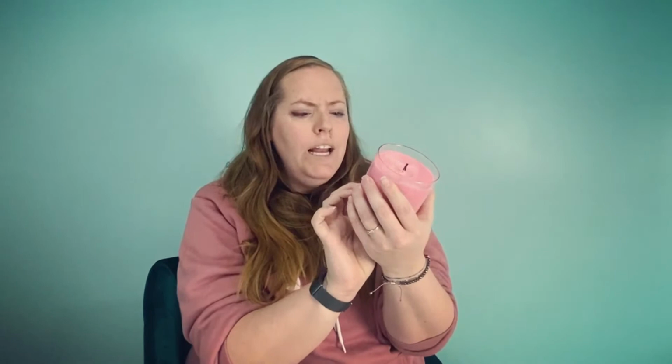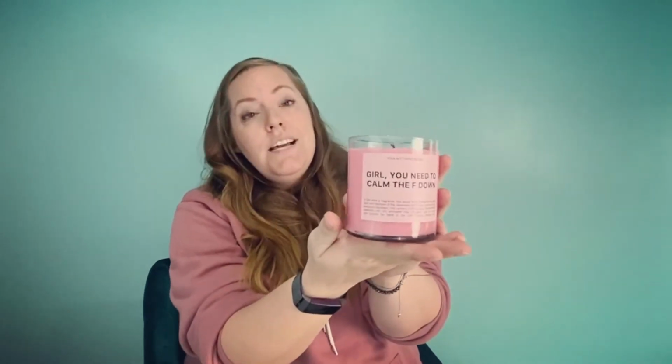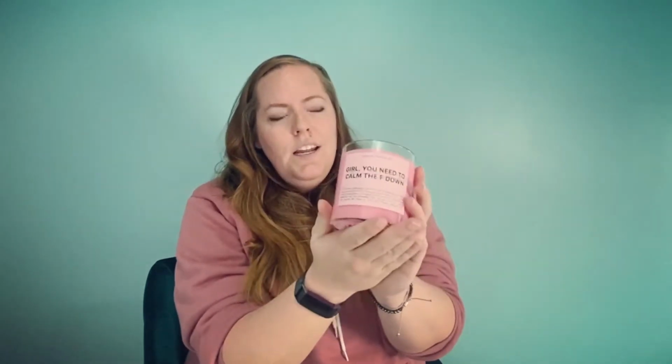The spoiler item for this box was this candle. This is from Ryan Porter, and it says, "Girl, you need to calm the F down," and it is 9 ounces. The scent is Japanese cherry blossom. It is floral, it's very pretty. Normally I don't pick floral scents for candles, but I do really like this one, so there's that.